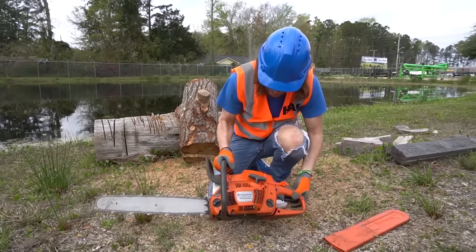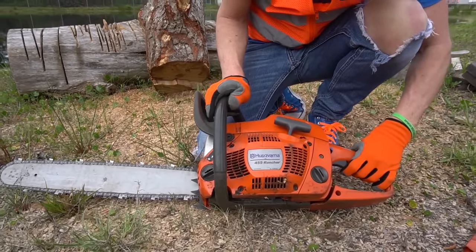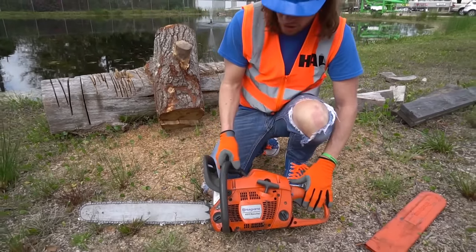Awesome. Check it out. We got a little hole here. That's where the gas goes. Yep. That's where the oil goes, and we got the trigger there. That's what makes it go really fast. And to turn it on, you gotta pull this string really hard and quick, and it comes on.